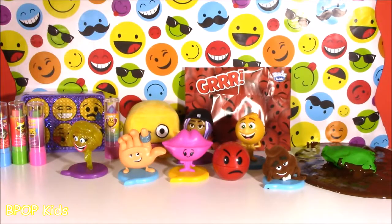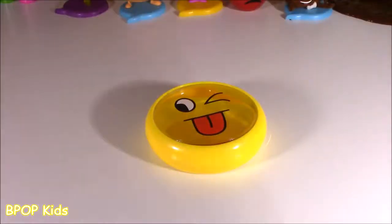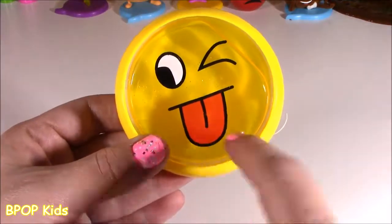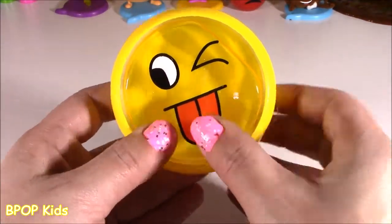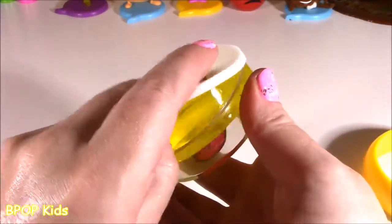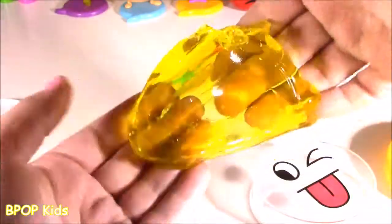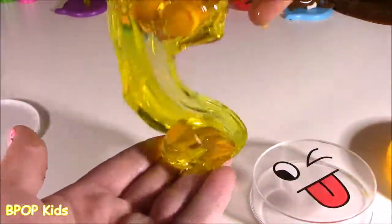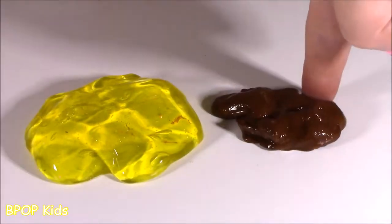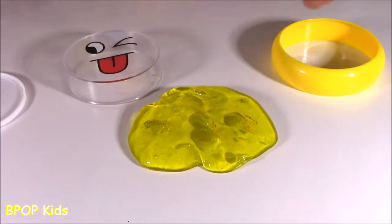Along to Shum. Emoji Slime. Already had some brown poopy slime, but this one's a little cuter, you guys. It is glittery. It's almost like a glitter putty. Look at that little face. Check it out. Ooh. Pretty. First you have poopy slime, and now you have peepy slime. That's great.